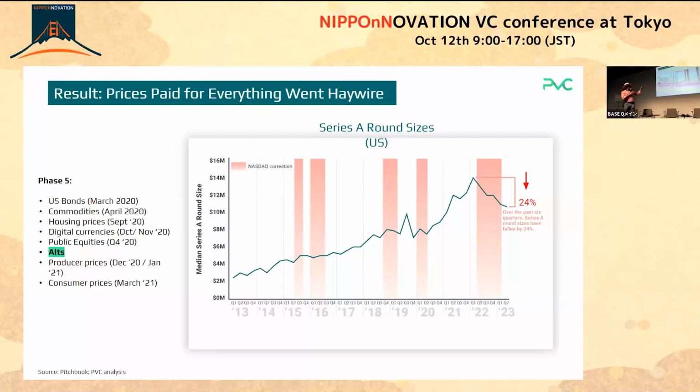It kind of cruises through those red spots with a little bit of a decline, a little bit of a lag, but usually Series A valuations are pretty robust. They took off during 2021 and they're down 24% since the peak. So that's a modest correction, a reasonable correction. Still doesn't feel like these are cheap valuations. In fact, we're still way above where we were in 2020, 2019, 2018. Still feels fairly expensive.